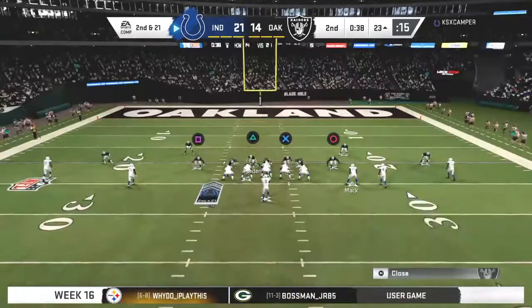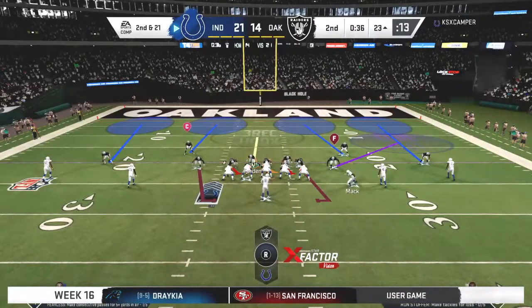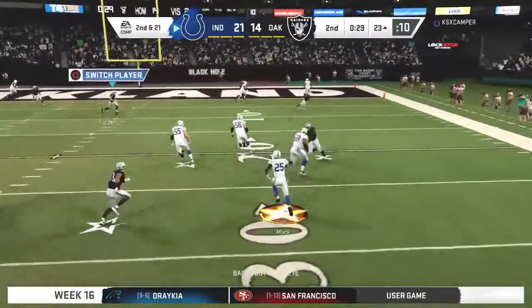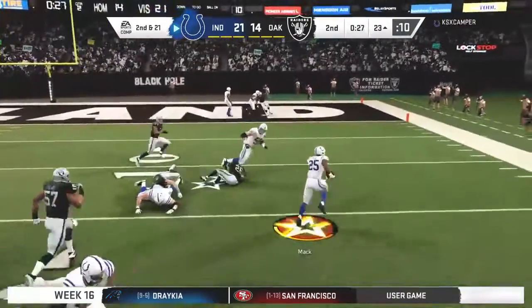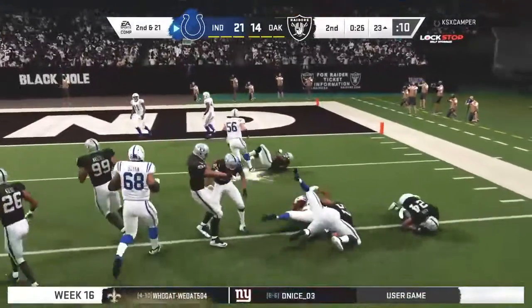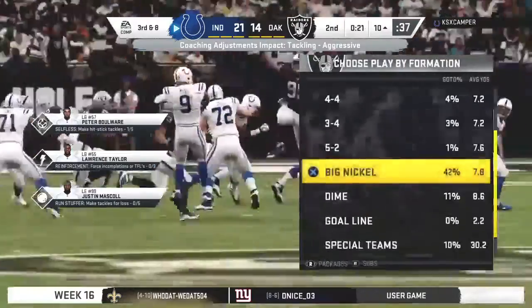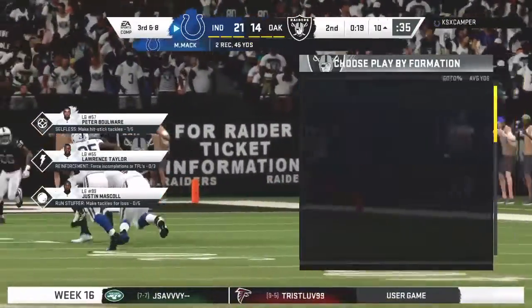Watch the shift. Watch the shift. Now back to throw. He completes this one to Mack. And he'll get it here to the 10-yard line. A good pickup there, 13 yards as they get closer for third down.